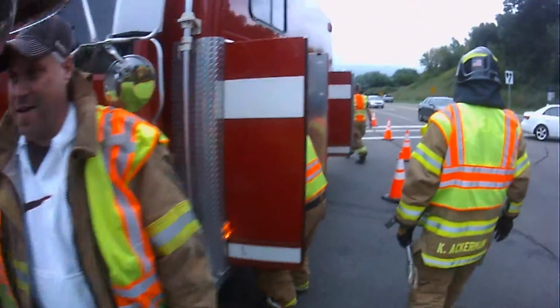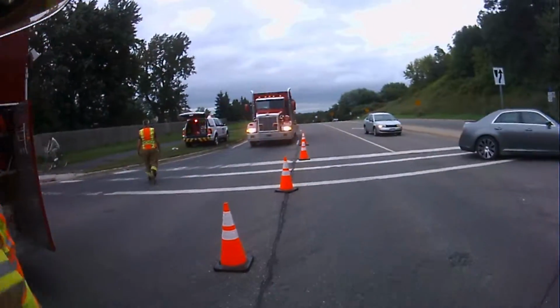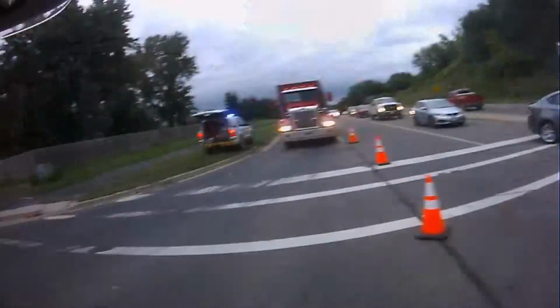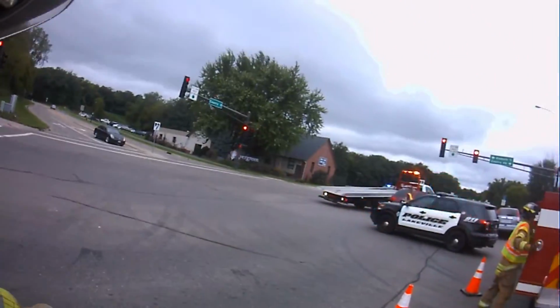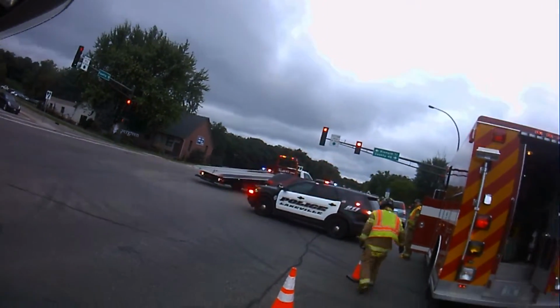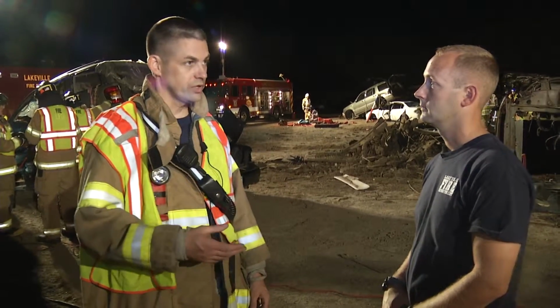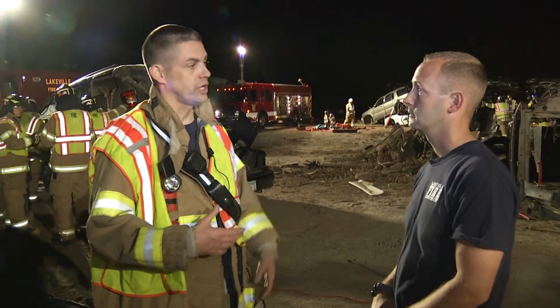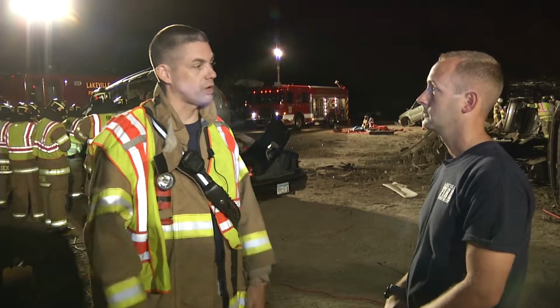Okay, and I know that we also train on where we park and how that is a factor in a scene like this. Yeah. So what you're talking about is you try to use our vehicles as well as other vehicles, specifically police vehicles, to block the scene so that the people that are doing the work are protected. So if someone were to come up on that scene and not be paying attention, not see the fire truck or other emergency vehicle and start to go into the scene, that they would be stopped and we would be protected by, say, a fire truck they would be stopped by that fire truck.